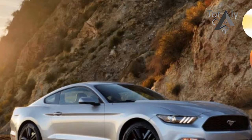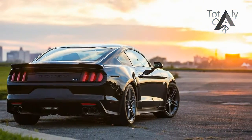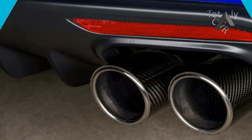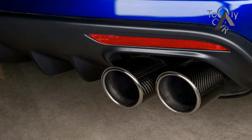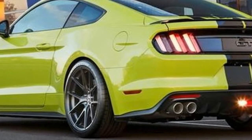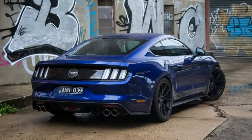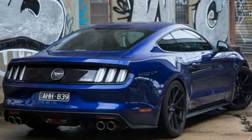Developing 233 kilowatts of power at 5,700 revolutions per minute and 432 newton meters of torque at 3,000 revolutions per minute. The turbocharged 2.3-liter EcoBoost four-cylinder engine gives open-minded buyers keen to slide behind the leather-wrapped steering wheel of a new Ford Mustang an entry point into the iconic pony car that's $11,500 cheaper than those fixated on cubes.